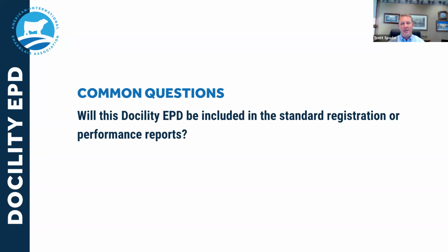And it helps you hone in not only on the animals that have that particular set of attributes you're looking for, but it's also updated with every evaluation every month. So that's the most real and current genetic prediction we can give you, and that's available to anyone, not just members, but anyone who's curious about EPDs in the Charolais breed. Very good.